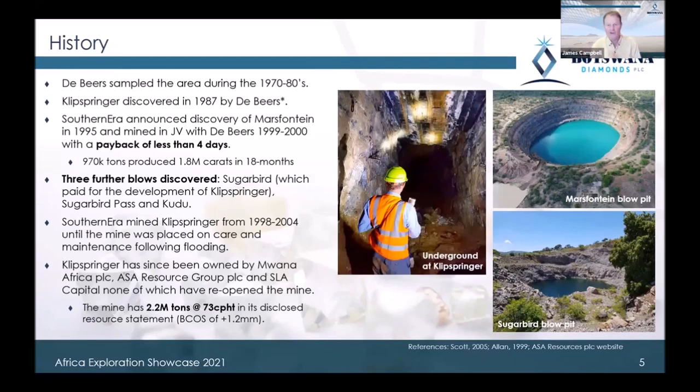And interestingly, the Sugarbird blow, which is close to the Klipspringer mine, again, a small blow, is just over 0.3 hectares in size. This provided sufficient capital for the development of the Klipspringer mine itself, which is an underground fissure mine. This mine was run from 1998 to 2004, and the mine was placed on care and maintenance following flooding.